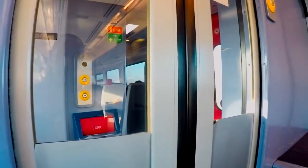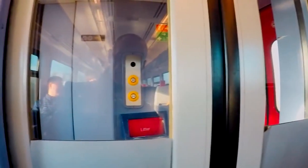It's tight on turning. There's a toilet door there which I tried to go into, but it wouldn't open, so I presume somebody's in there. We have people sitting in the disabled seats, so you can't sit down. It's quite tight on turning, but I knew that from last time. So I don't know how much of that you've got.